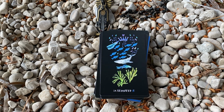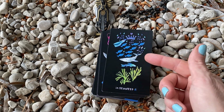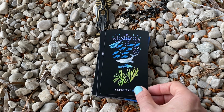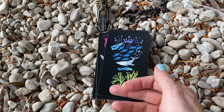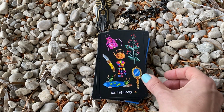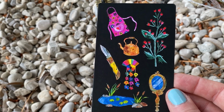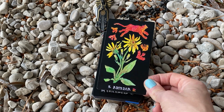So look at this amazing artwork. And what's great about it, you can read them intuitively as well. If you're not too interested in plants, let's say, but you love the artwork, you can kind of skip the plant and go for your intuition. There's a lot of different symbols. Just look how gorgeous this artwork is. So cute. The colors are amazing, really beautiful.